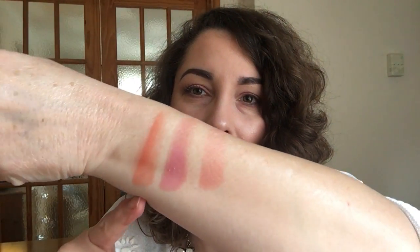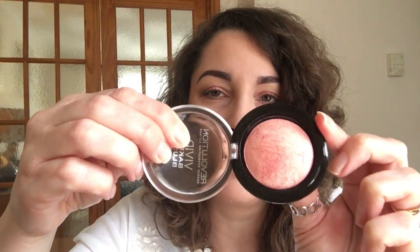It's a gorgeous peach blush, and you will see a theme here because I love peach tone blushes. I think they look absolutely gorgeous on the skin. This one is shimmery. These first two are matte. This one is a shimmer blush. Again, they're very inexpensive, and I hope that these ones are still available as well.